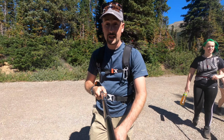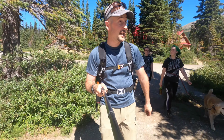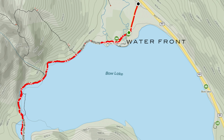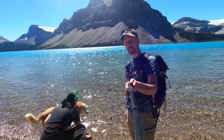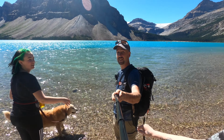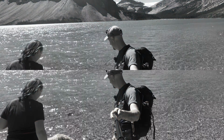We're going to do a little tiny hike to find some glaciers and waterfalls. There's kind of a little beach here. So yeah, this is the shoreline of the wonderful Bow Lake. Oh, it's so clear too. And it's really cold. Yes, it would be. It's all glacier fed. It would be super cold.